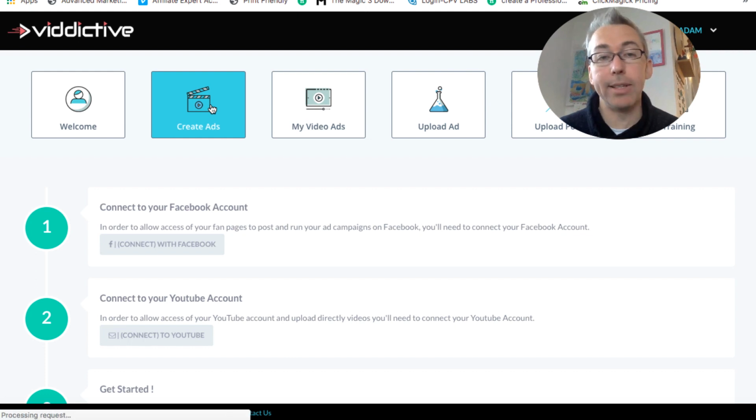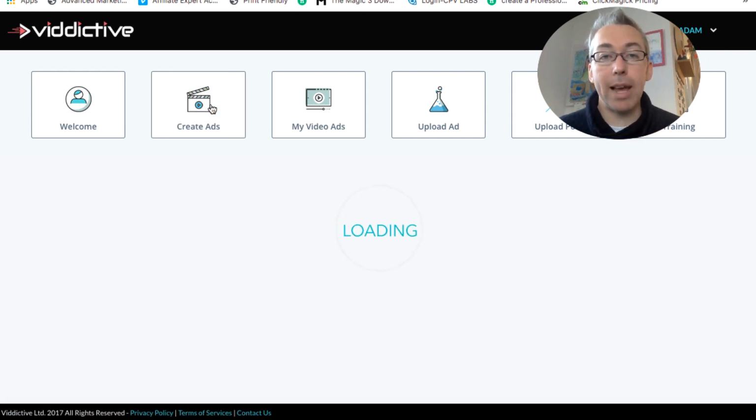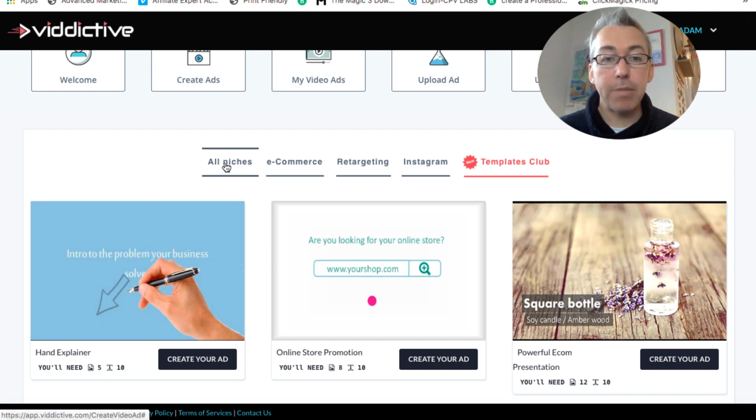and then you'd go here to where it says create ads. And what you're going to be getting access to is a bunch of templates that you can play around with and you can edit. So we'll let this load up and I'll give you a brief explanation. As you can see, they're split into all niches: e-commerce, retargeting, and Instagram.